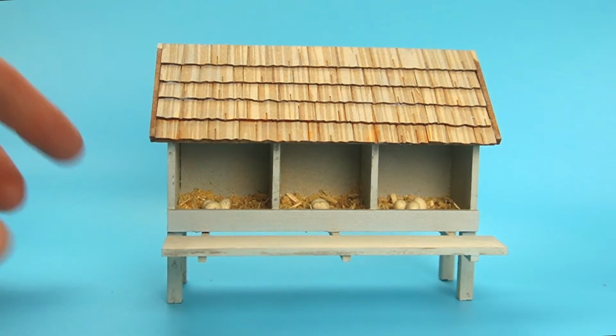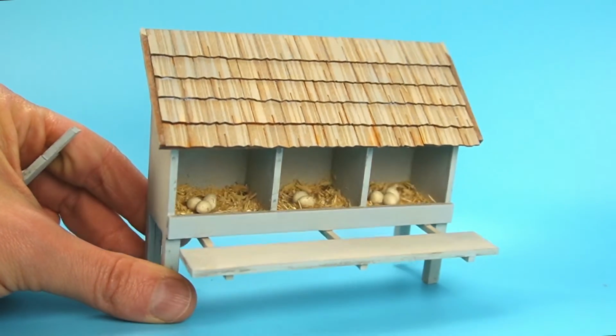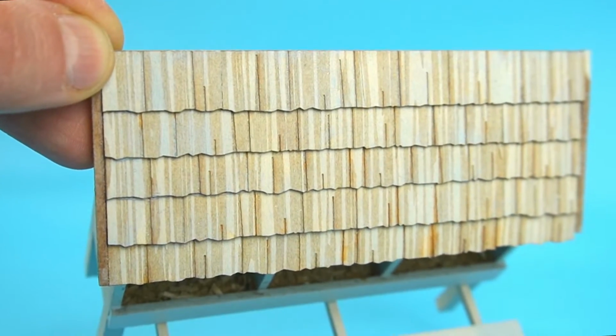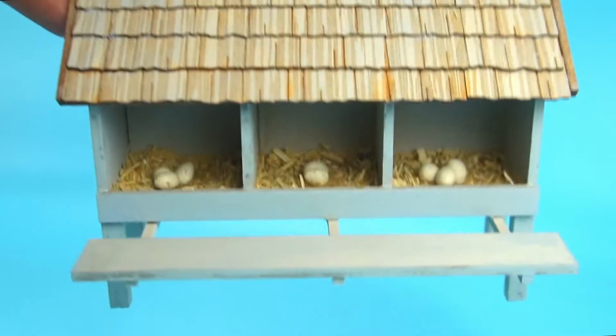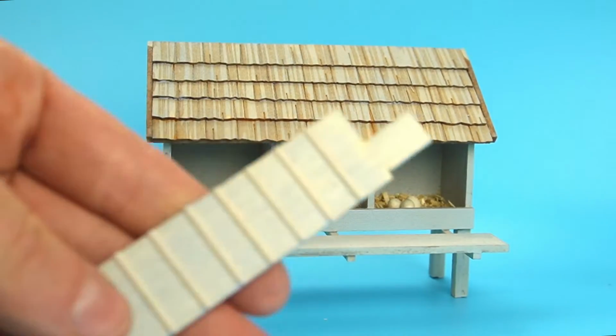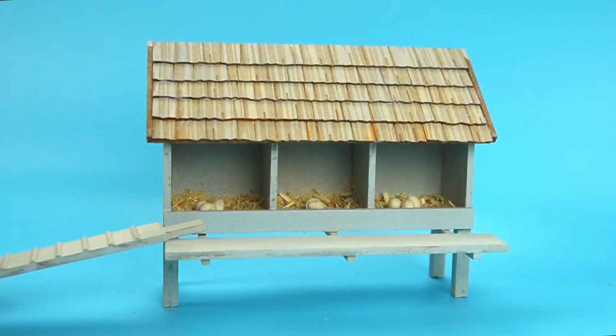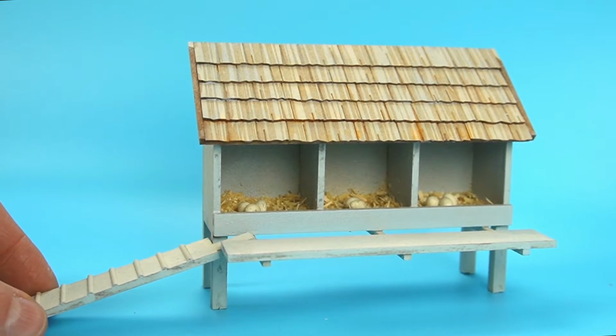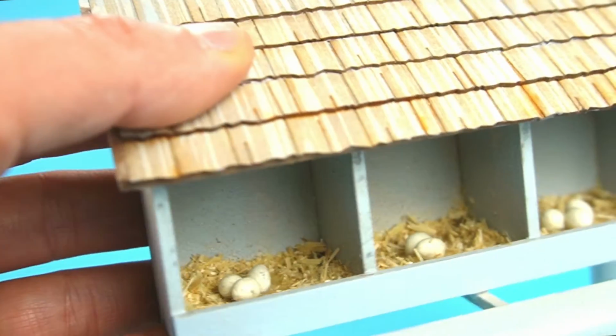I guess we've gone country because now I have this chicken coop to show you. I love the details with the shingled roof and the hay-filled spaces for the chickens. I don't know what they're called. There are some chicken eggs and a ramp off to the side so the little chickens can climb up into their nesting boxes. I think that's what it's called.